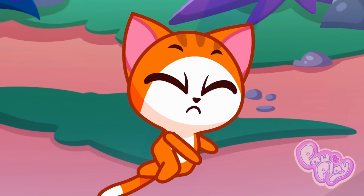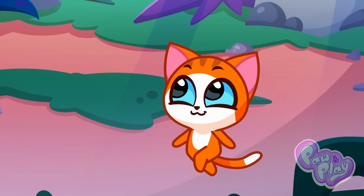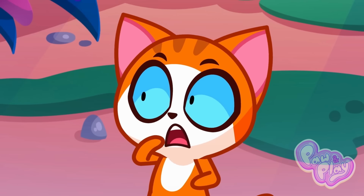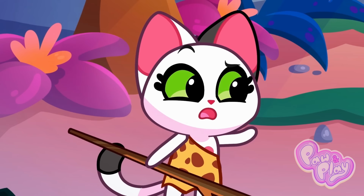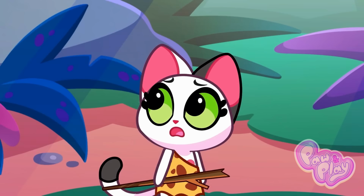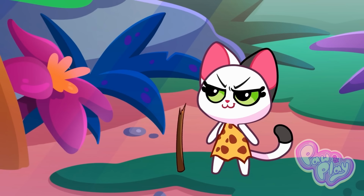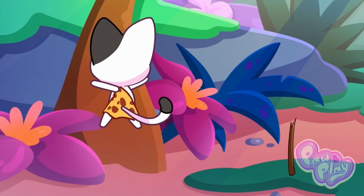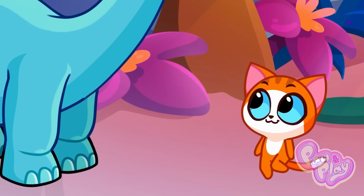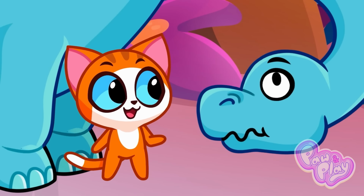Hey, Leo, what's happening? Meet the brontosaurus who loves bananas. But Lucy, Leo's hungry. How can we get those bananas? Looks like Lucy has a solution in mind. Whoops. All she's got are banana-shaped stars. Do you think the brontosaurus will lend a hand?